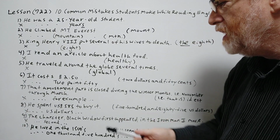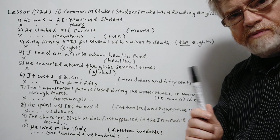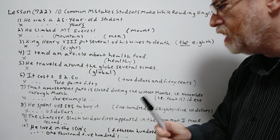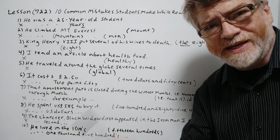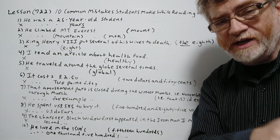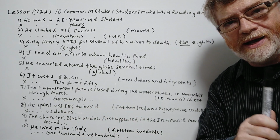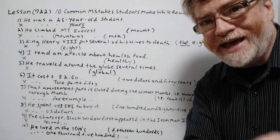All right, let's continue. Number 7, that amusement park is closed during the winter, i.e. November through March. All right, now this is with the abbreviation that is i.e. And here we say i.e. A lot of students see i.e. and think that it stands for example. That's wrong. For example is e.g. It's a completely different one. I've done videos on that too. So you should not read it as for example. That's where students will make a mistake. I.e. can also be read as that is.